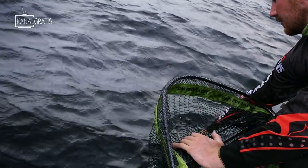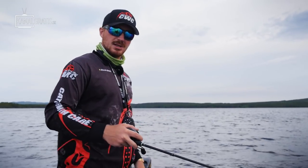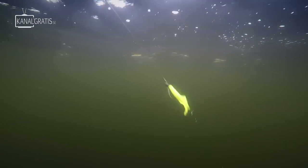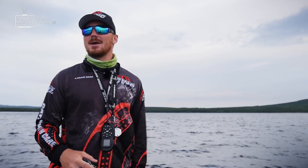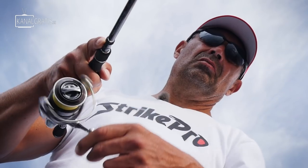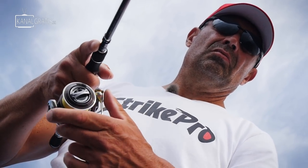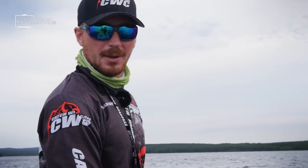So we're drifting this like a big shelf dropping down, and I flipped out my jig, just a short cast, and wham, 45 centimeter fish. So we're pounding on this place. This is exactly what we need. This is breathtaking. I'm so excited. 45, 45, 41. We're in the game and we're gonna go for the win.